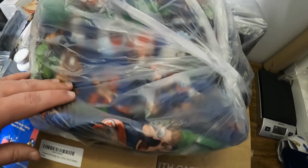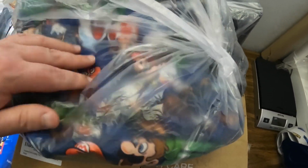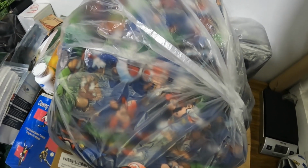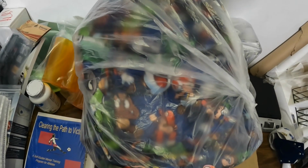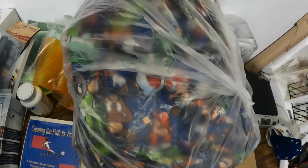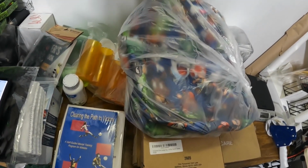It has some very, very minor staining on some parts of it. And I did disclose that in the listing. And hopefully they can see that in the photos. But again, it's something that's been sitting for a very long time. So I'm definitely glad to have it out of here. So let me get all these things packed up and I'll see what my total is for these items.